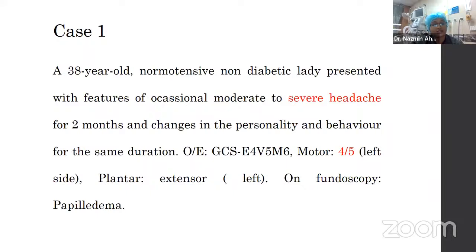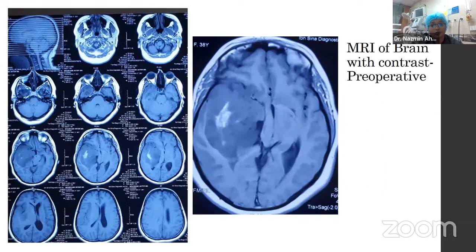Our first case is a 38-year-old normotensive, non-diabetic lady who presented with occasional moderate to severe headache for 2 months and changes in her personality and behavior for the same duration. She was neurologically intact, except the motor power was 4 out of 5.